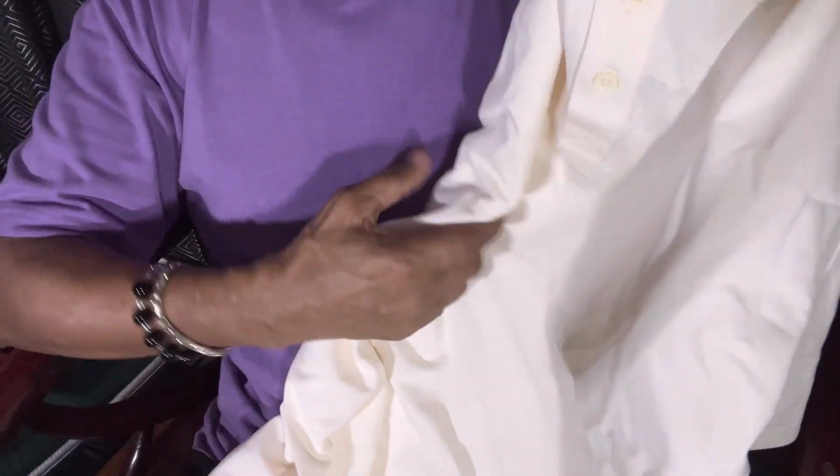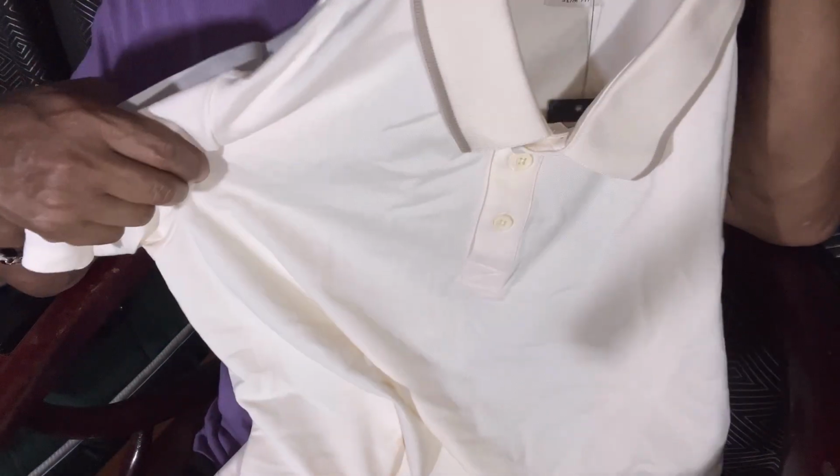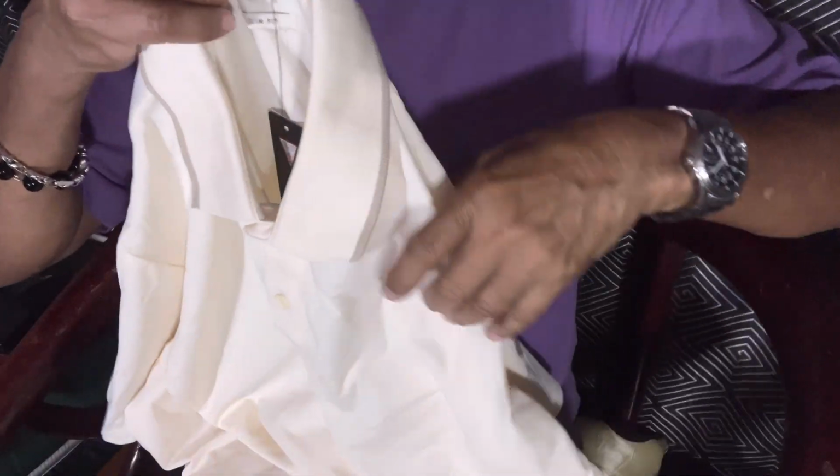This is colored cream, and as usual, my measurement in the shoulder is 19 inches, and on the chest another 21 inches, and the opening is 20 inches. So this is a very nice polo shirt, which is appropriate, as I said, for the humidity and hot weather here in the Philippines.